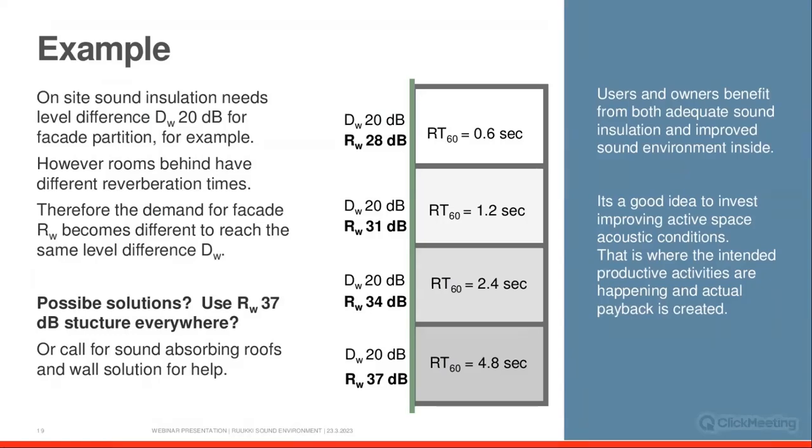Here is one example where the on-site sound insulation needs a level, imagine 20 decibels for a facade partition, for example. If the rooms behind have different reverberation times in here, the demand for the facade Rw value, sound insulation value, becomes different to reach the same sound level difference. So in here, when you double the reverberation time, you increase the Rw need by 3 decibels.